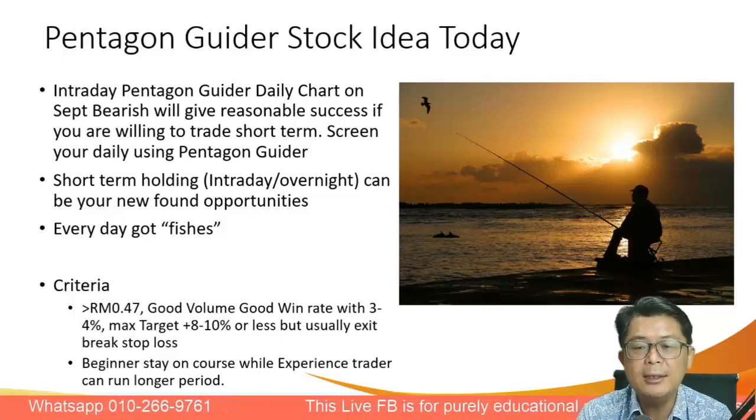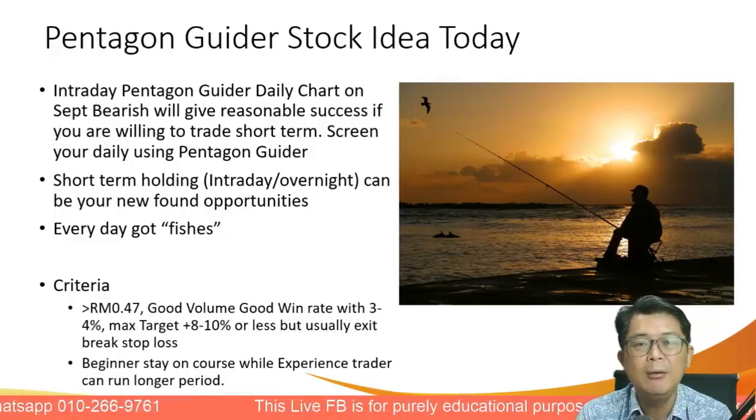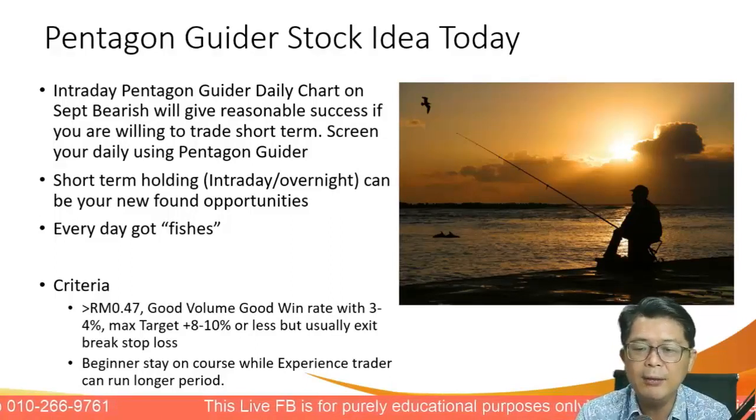Remember the criteria: 47 cents, good volume with 3 or 4% in here, maximum target 8-9%, like I've shown you. And usually you want to exit within 5 days, all right? Maximum about 5 days in here. Beginners, stay on the course until the 5 days.